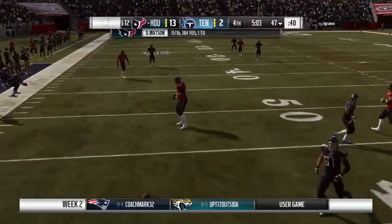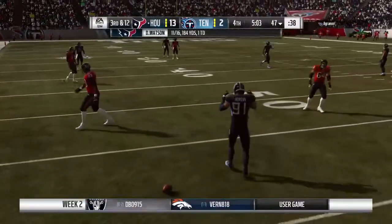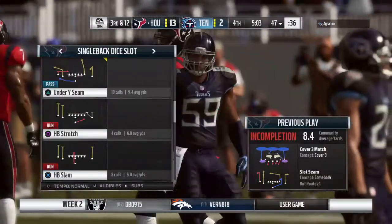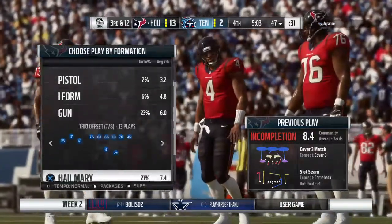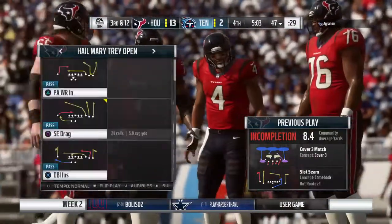Here's Watson now on 2nd down. And the hit jarred it loose. It's incomplete. They went with a dime look on defense. 2 extra defensive backs on the field and covered up essentially every blade of grass. That allowed them to disrupt the play.